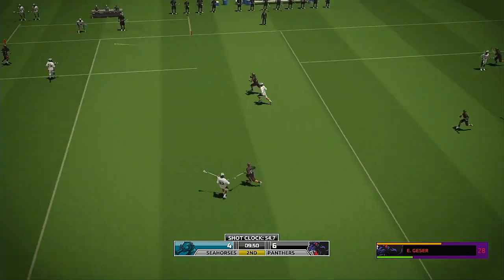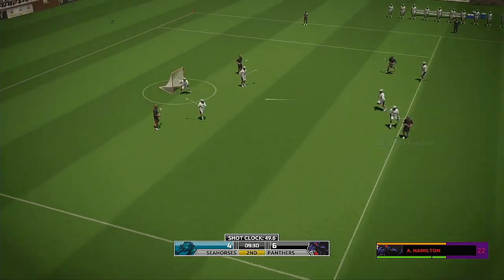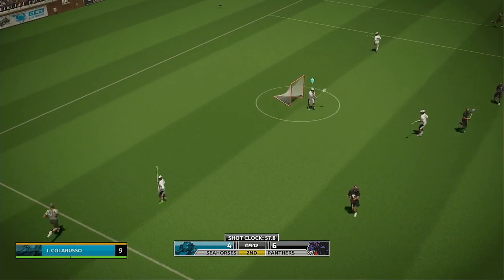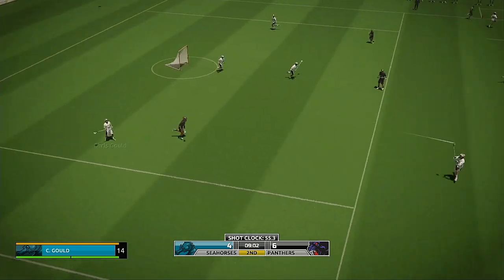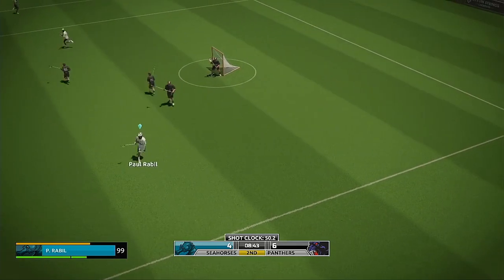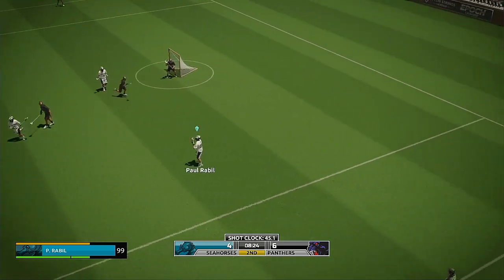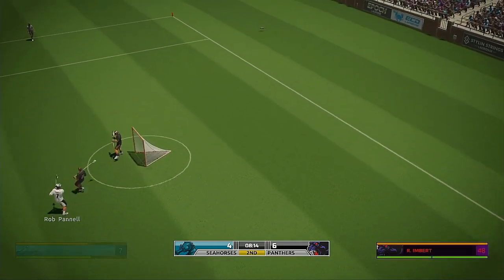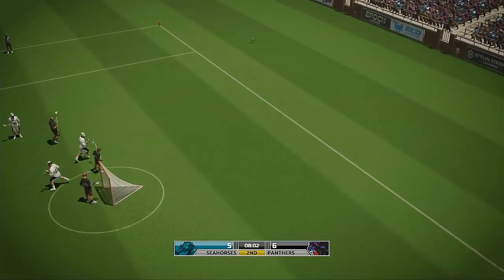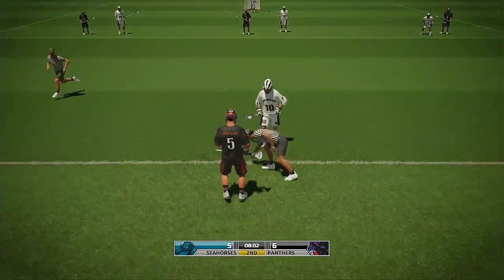Gezer. Ball 22. Ball side right. Ball side left. The away team with a chance now. Ball stop center. 99. See space. Shoots. Knocked loose. 7. And nails it in the top of the net.